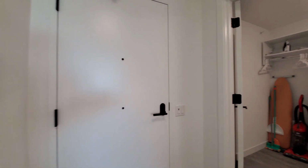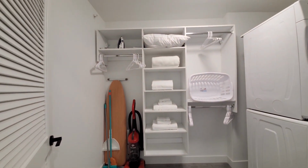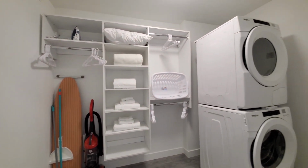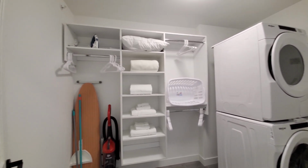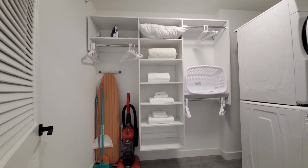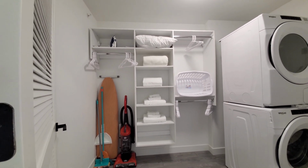We have black designer fixtures throughout, and as you would have walked in, it's a walk-in closet with full-size front-loading washer-dryer, cleaning essentials, and extra towels and linens.